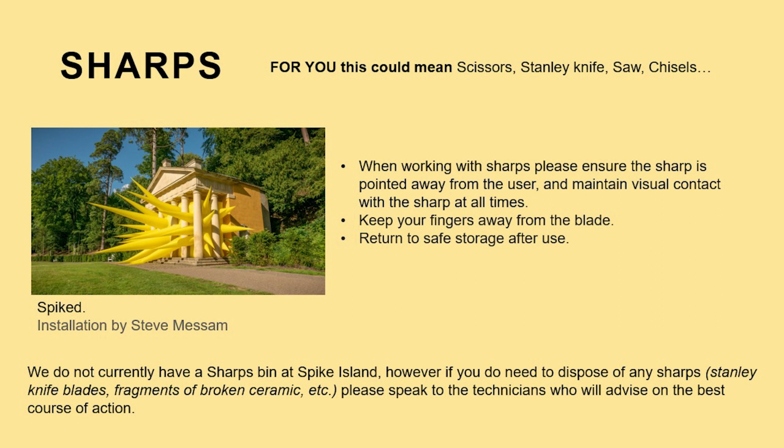We don't currently have a sharps bin at Spike Island. However, if you do need to dispose of any sharps, like Stanley knife blades or fragments of broken ceramic, you can speak to the technicians who will advise on the best course of action.